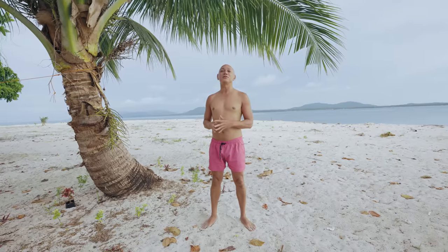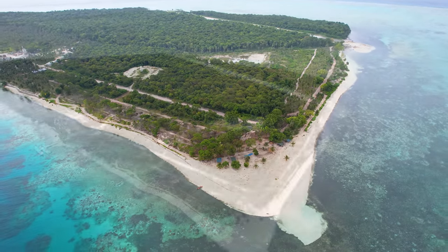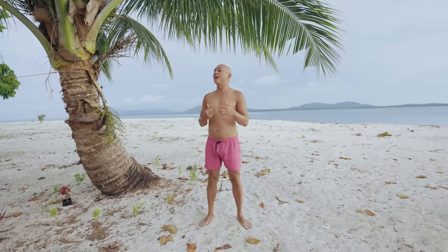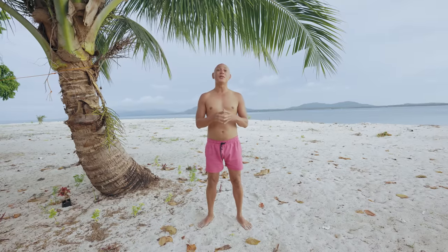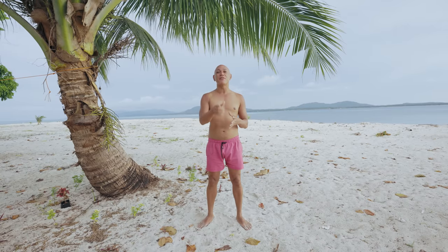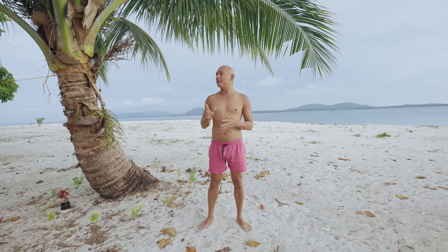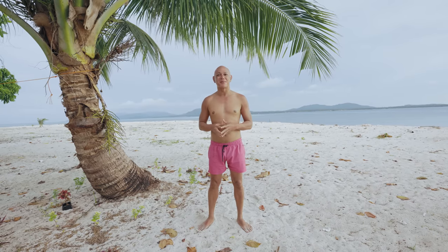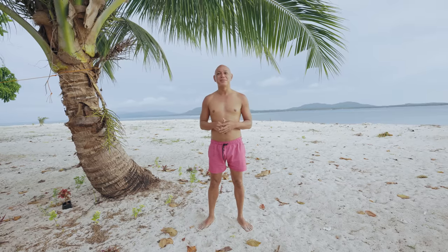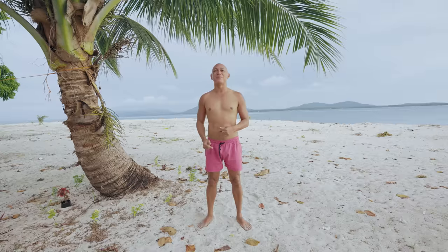Interestingly enough, we also found that they have a private runway here. Hopefully soon they'll make it public so you can come here much easier. Also, for those who want to really enjoy nature and the beach, they offer overnight stays. You just need to bring your own tent, I think for a fee of 200 pesos or about $4. Pretty affordable. So with that, time to head back to Balabac Town proper.